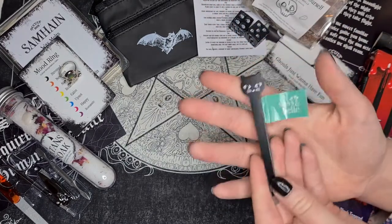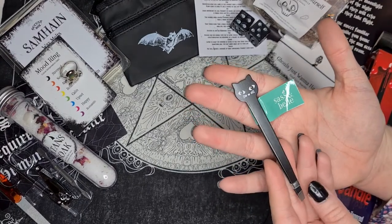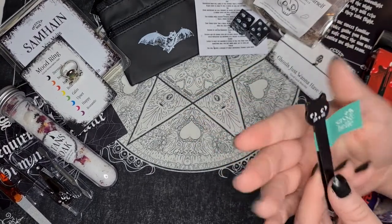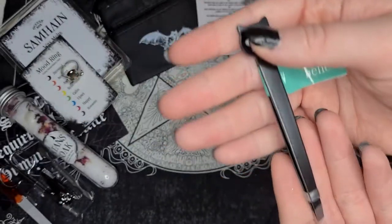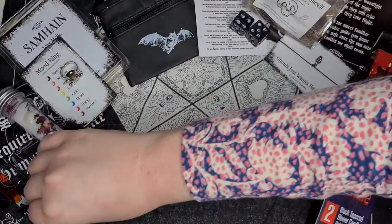Aww. So we've got as well some little tweezers here. They're really cute. So you've got a little cat face there on our tweezers. So I'll pop that there with the other stuff.